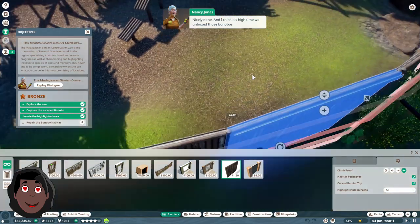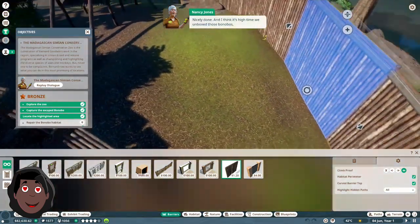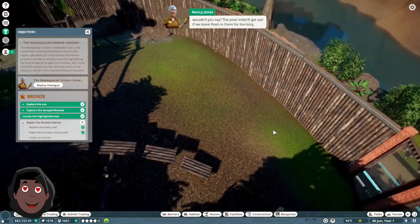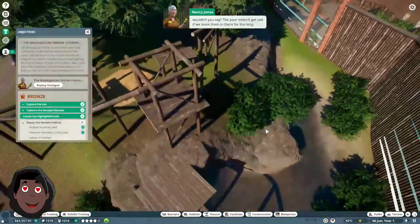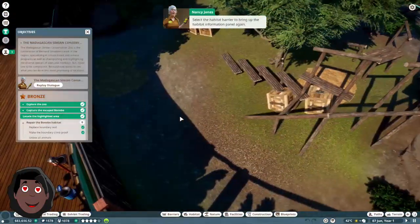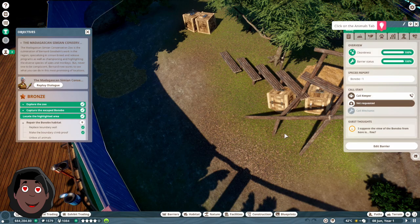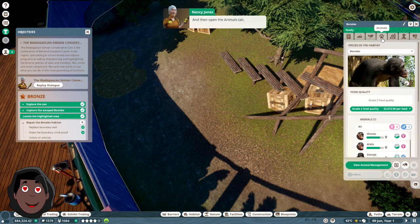Nicely done. And I think it's high time we unbox those bonobos, wouldn't you say? The poor mites will get sad if we leave them in there for too long. Select the habitat barrier to bring up the habitat information panel again. And then open the animals tab.